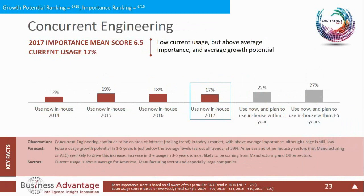Next, we move on to concurrent engineering. This had an importance rating of 6 out of the top 15. And we defined concurrent engineering as multiple users working on a single model in real time. And 17% of participants are currently involved in concurrent engineering, and we anticipate a growth rate of 29% in the next 12 months. Looking further ahead, we're estimating 59% in 3 to 5 years.